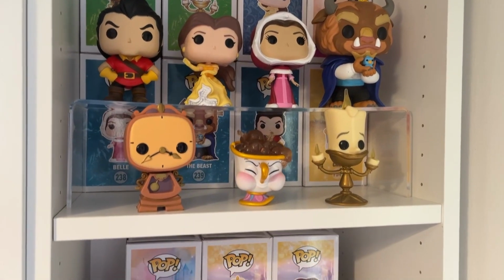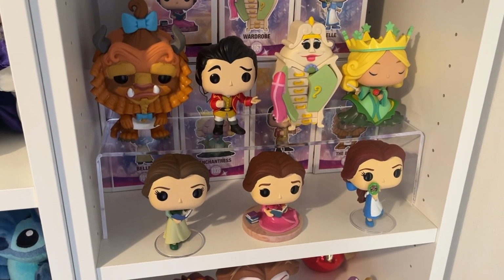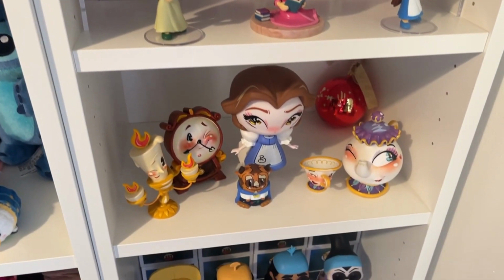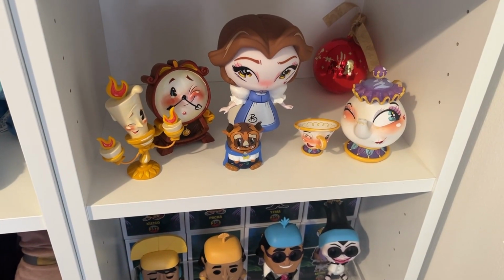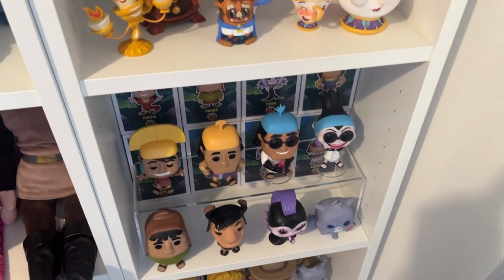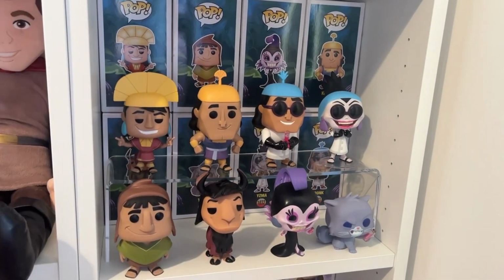So this is the first 7, on to the next 7. Then I have these Miss Mindies, which I believe were all bought by my good friend Emma, who is Princess Honeypot. Then we have Emperor's New Groove. Now this isn't all of them, this is 8 of them.